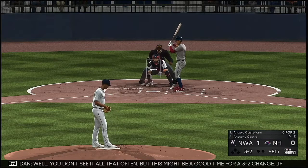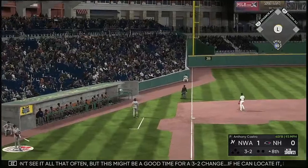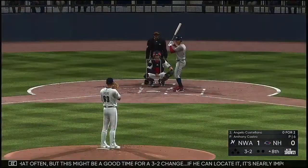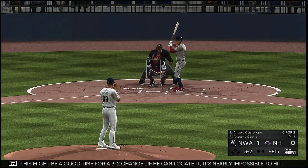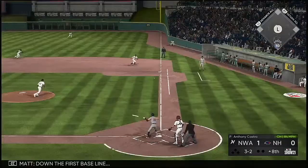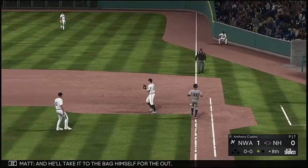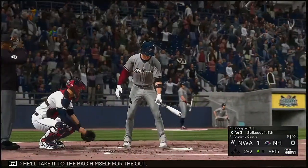3-2. Well, you don't see it all that often, but this might be a good time for a 3-2 change. If he can locate it, it's nearly impossible to hit. Another full count pitch home. Down the first baseline. Reined in. And he'll take it to the bag himself for the out.